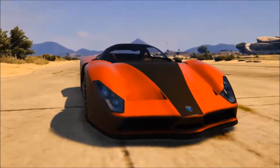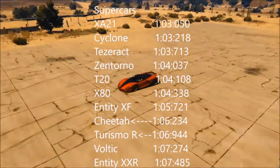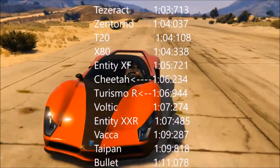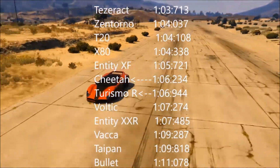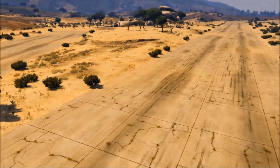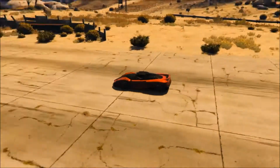Well, both cars' handling seems alright, and while they are not the fastest, they are still faster than the XXR as well as the Taipan that was released by Rockstar in the latest DLC. So, should you use either the Turismo R or the Cheetah for racing?